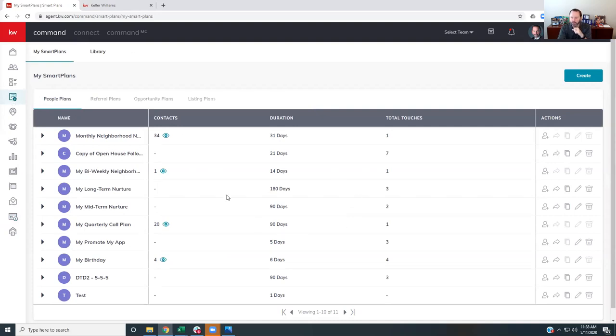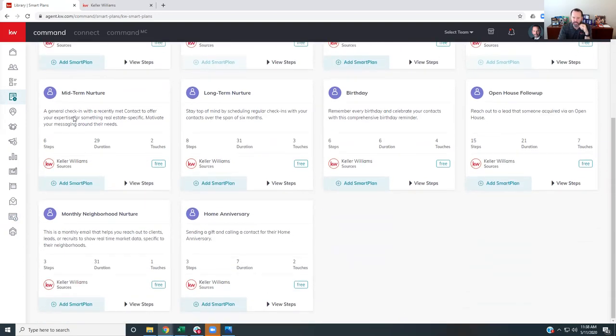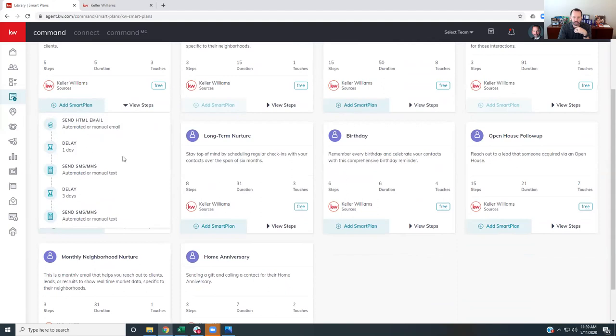If you've never used smart plans, your screen might say something to the effect of you have no saved smart plans. Don't freak out, that's okay. If you have all of them like me, that's also okay, it doesn't really matter. We're going to show you how to get the Promote My App smart plan. So if you click on library, you'll see that there are 10 smart plans built out by the labs and KWRI team, and one of them is called Promote My App. Just like any, if you want to see what it does, I can click on View Steps and see the steps included in this smart plan.